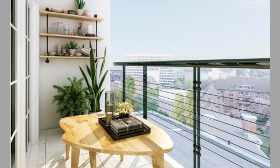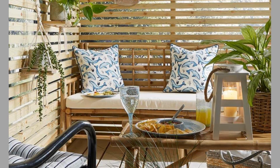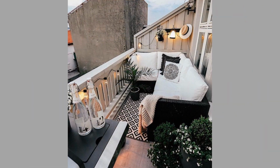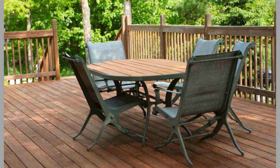Number 2. Extend your living space. Size shouldn't deter you from creating a beautiful balcony that you can enjoy year-round. Whether you choose to design your balcony as an extension of the existing room or as an escape of its own, the use of scale, texture, and patterns can create a feeling of high-end luxury.